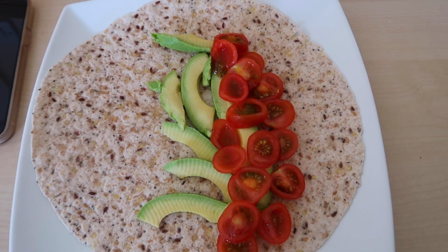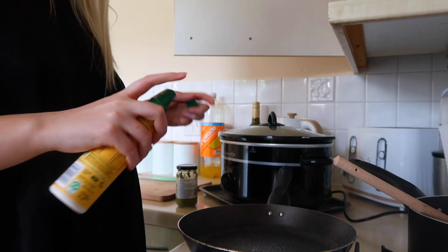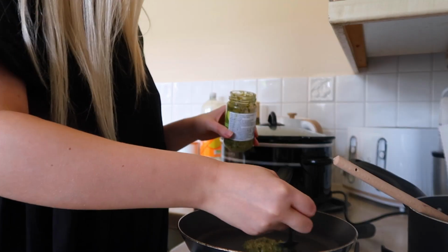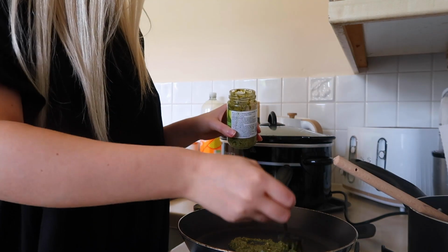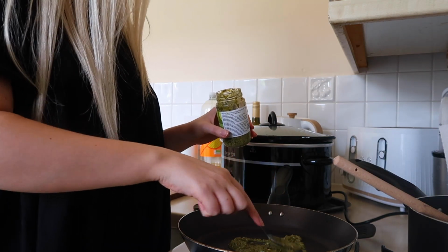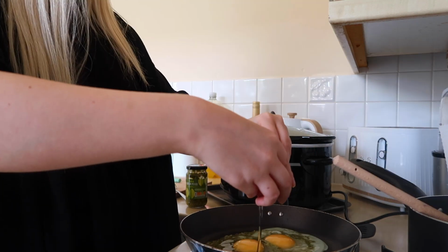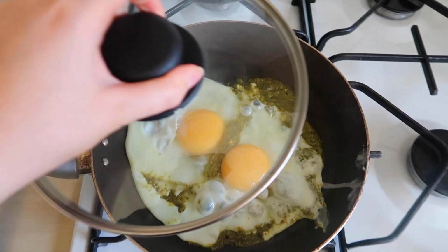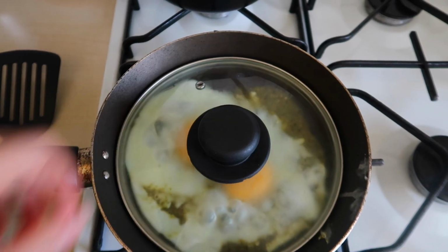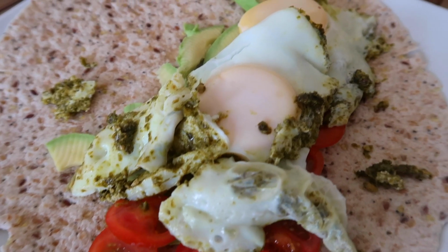Okay, so starting off this recipe by cutting up half an avocado and the tomato and putting that onto the wrap, and then I'm spraying 2 sprays of Fry Light into a pan on medium-high heat, adding 2 teaspoons of pesto, and then just letting that bubble before adding the eggs in. Also, a little tip, if you get any shell into the pan, use the eggshell to scoop it out. It works so much better than a spoon. And then I just cover them up, let them cook for a little bit, and then plate it all up, and this is what the end result looks like.